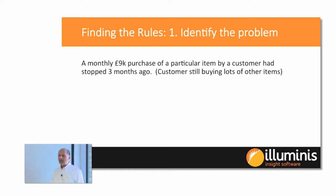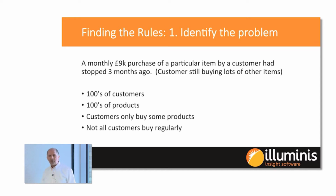buying lots of stuff. Some other context around it, there are hundreds of customers, there are hundreds of products. The customers only buy some of the products, so it's not even as much as that one disappeared. And not all of the customers buy regularly, so there's all sorts of different patterns going on. A little chat, and we came up ultimately with what's really quite a simple rule.